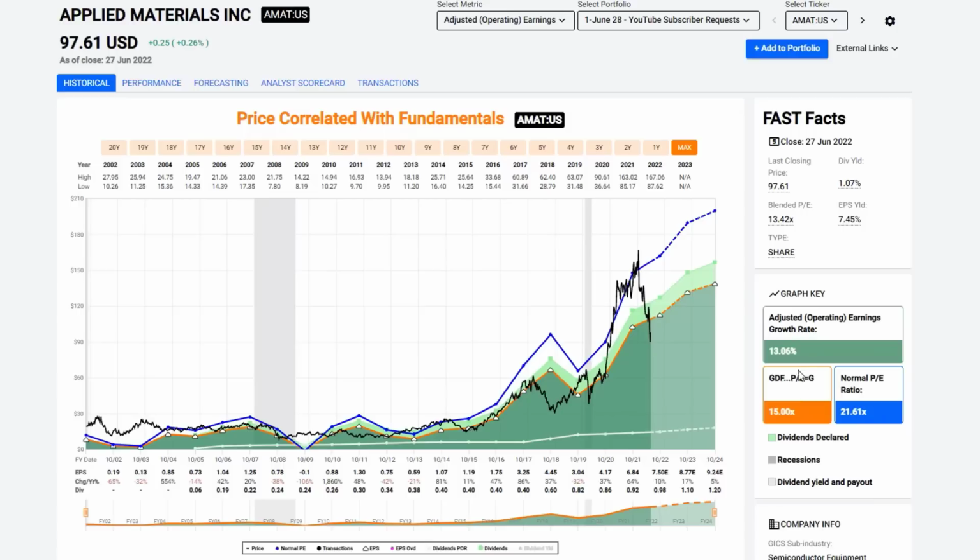You can see this has normally been about a 15 multiple company historically. And then you can see that in 2021 and 2022, the PE ratios got up into the mid-20s. They got really high, and that was exceptionally high. Now, that was also during a period of high growth for the company.